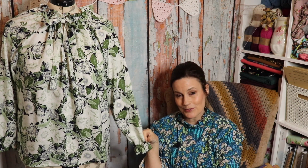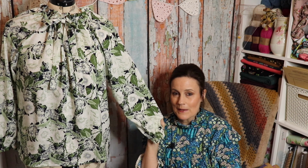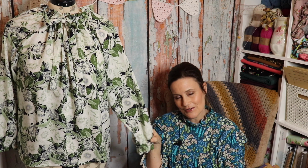So yeah, I just wanted to share with you, and I'm also going to be doing a guest blog post for lovely Laura too. If you haven't been over onto her fabric site, it's Material Girl, and she's got some beautiful fabrics. So yeah, that is my Wilder gown blouse using this beautiful botanical viscose print from the lovely Laura of Material Girl.